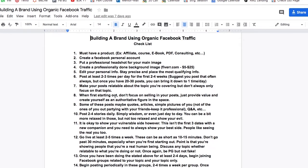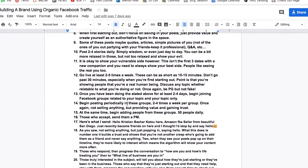Number A, skipped it. When first starting out, don't focus on selling in your post. Just provide value and establish yourself as an authoritative figure in your space. So don't just start selling first because people don't know you. They're not going to buy from you. So just provide value. Just content, value, value, value, value.